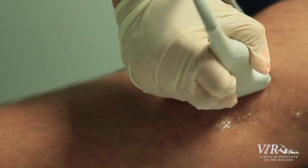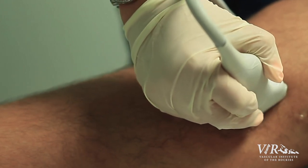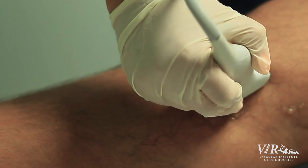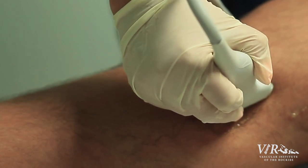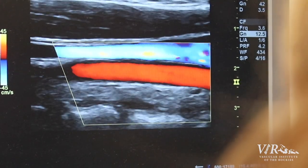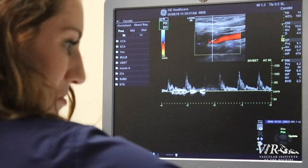The best test to check for a DVT is an ultrasound, which is a non-invasive test. So all it involves is an ultrasound probe that's put onto the skin over some gel, and they look at your veins to see if there's a blood clot within them. So it's typically pretty painless, and it's similar to an ultrasound when you're pregnant and looking at the baby.